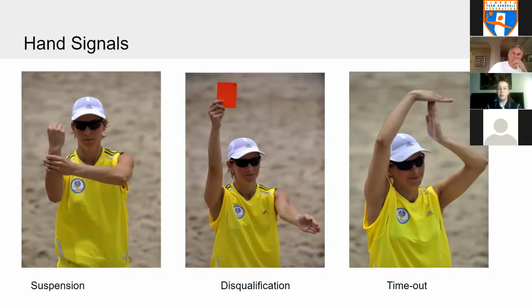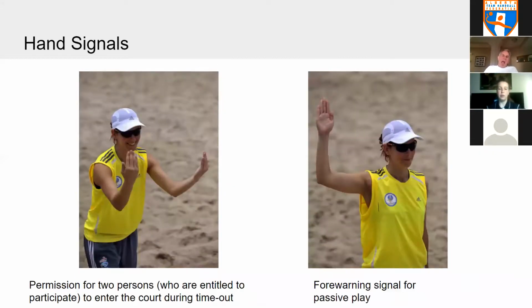We have the suspension gesture, we have the disqualification, which is signaled with a red card, and we have the timeout signal like we do in indoor.